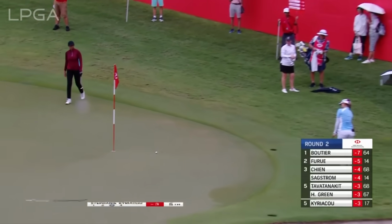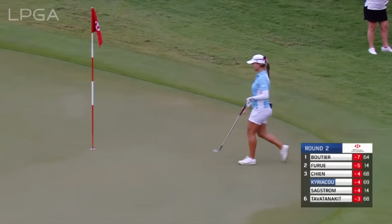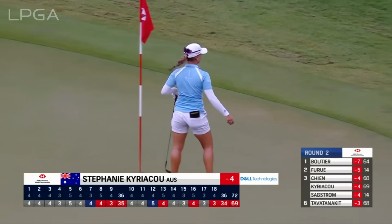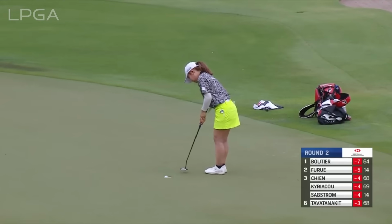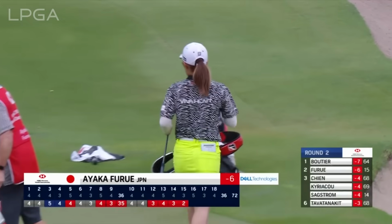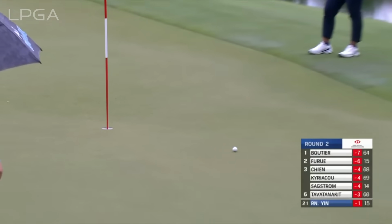Steph Kyriacou at 18. This is where Patty Tavatanakit chipped in from, and so too does Steph. Well, it's proven to be a very good week in Singapore. She slices the deficit at the top, quietly going about her business. 1 under par.